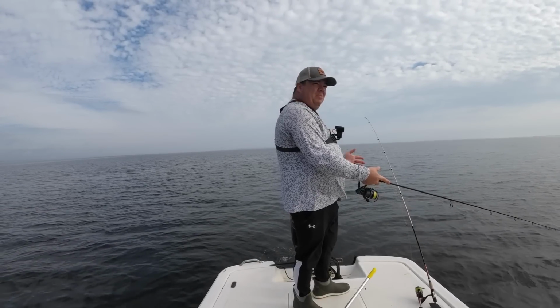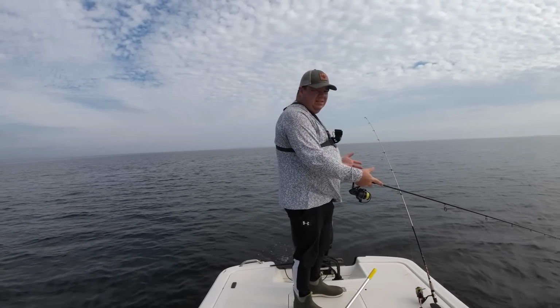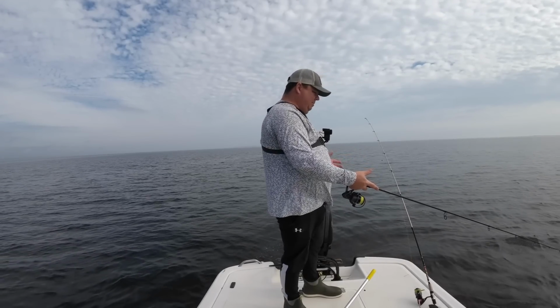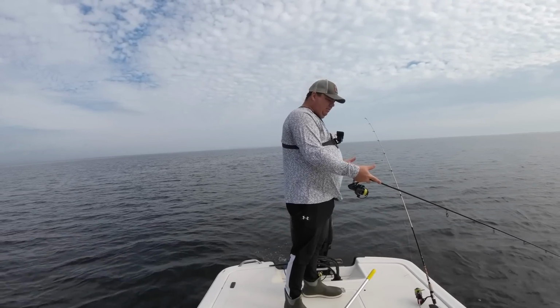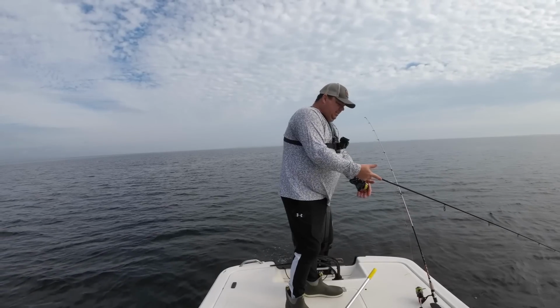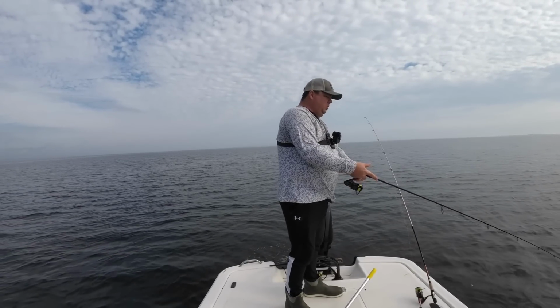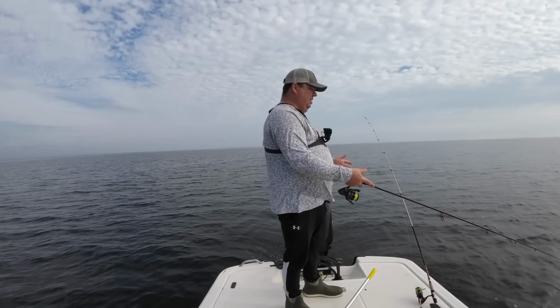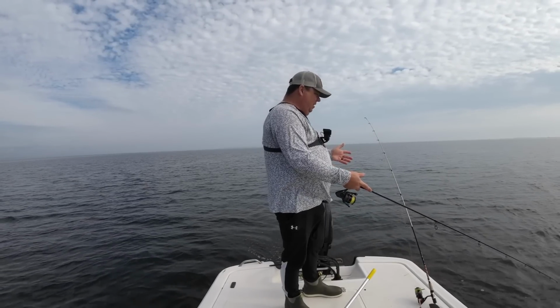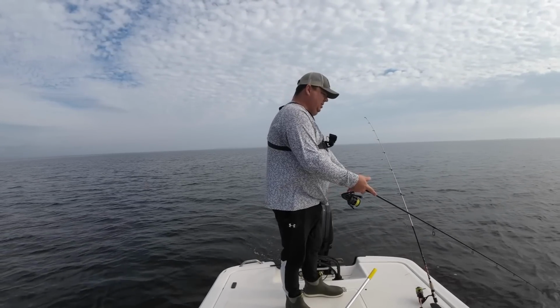I'm sure the first fish of 2023 has to be a snapper, right? There's no other option except for this thing to be a snapper, whether it be a red snapper or a mangrove snapper. Because that's just the epitome of what my 2022 was, a whole lot of snappers in the boat with some other stuff mixed in here and there.